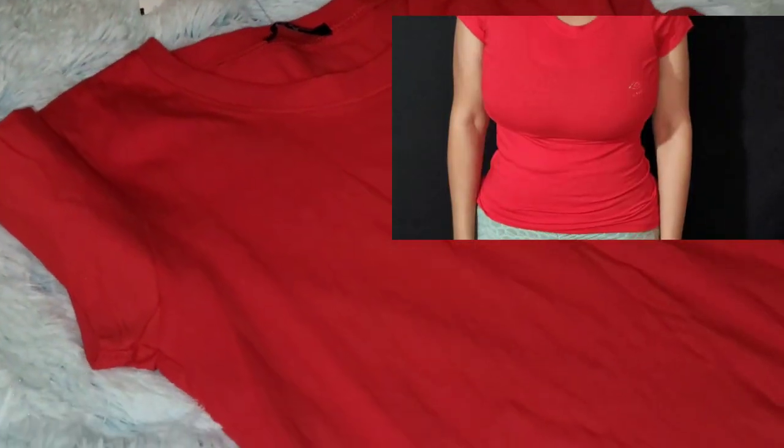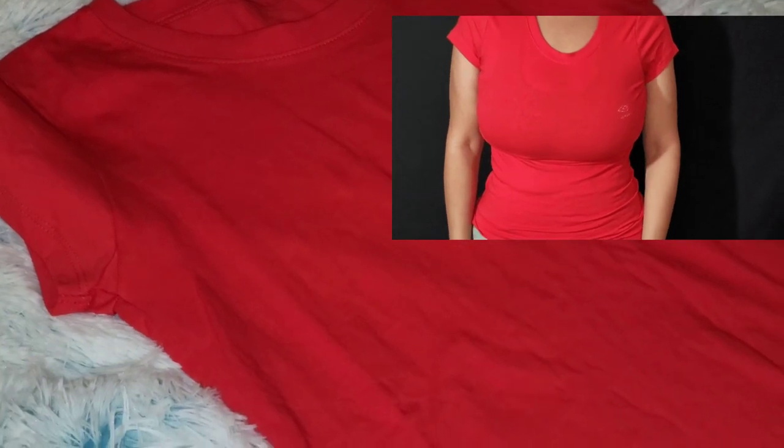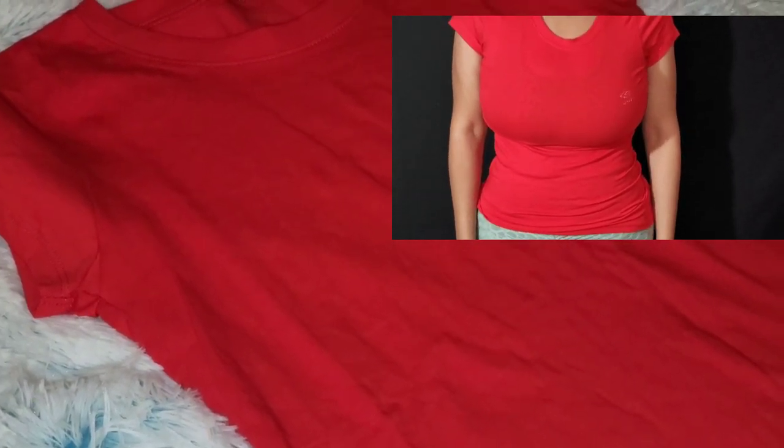Okay guys, quickly I want to show you the stuff that I bought at Rainbow's. I'm actually going to be trying this on and I'll show you those clips after this. Do not mind the AC because it's really hot, so I have to blast the AC. So the first thing I got was this t-shirt right here, a red t-shirt. I don't really have too many red shirts, so I wanted to get that one for me.